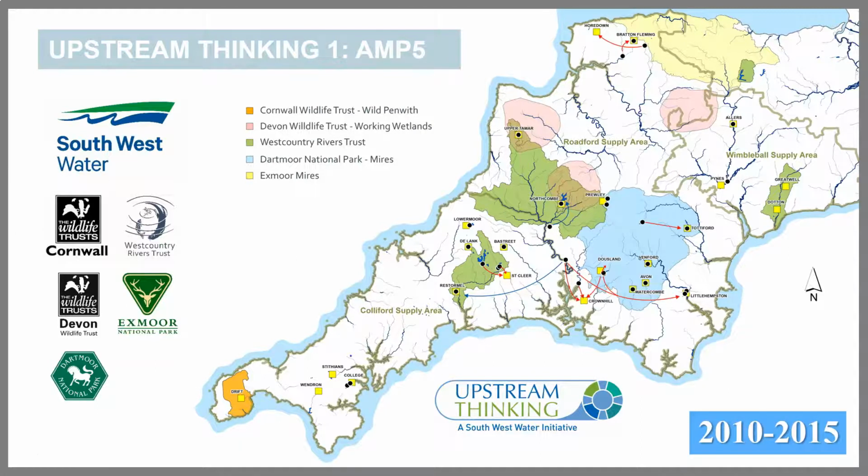As we're in the section of the webinar relating to delivery, I thought I'd give a quick review of what Upstream Thinking has delivered over the first 10 years. This map shows the delivery areas of Upstream Thinking 1, and you can see the partners there. During Upstream Thinking 1, around £9 million of investment from South West Water was put into these target areas. That £9 million was also added to by around the same amount in co-finance and complementary funding generated by the partners.